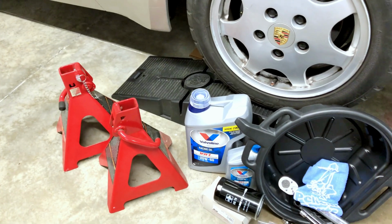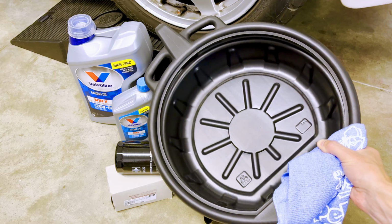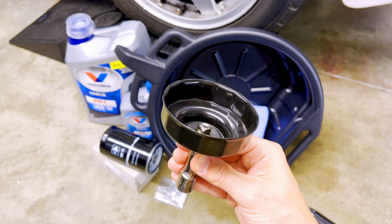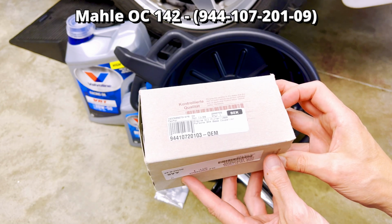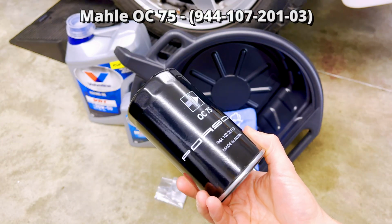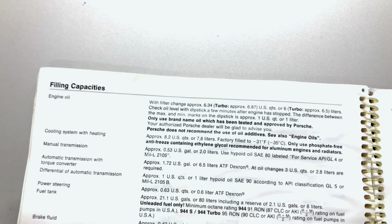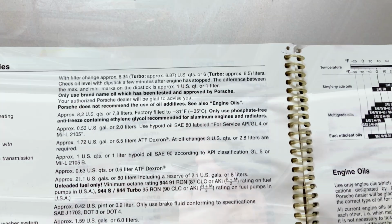In order to change the oil on your 944, you'll need jack stands or ramps to raise the car, a drain pan and some catch rags, a socket and ratchet or combination wrench to remove the drain plug. A 74mm 14-flute oil filter socket certainly comes in handy, a Mahle OC142 oil filter or a Porsche OEM filter. The Mahle OC75 is also an option, it's just slightly taller than the OC142. An oil drain plug sealing ring, and approximately 6 to 7 quarts of engine oil. 8 quarts is needed for cars with the plastic sump.